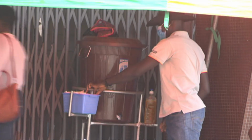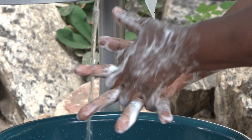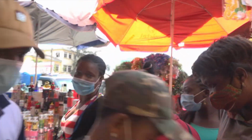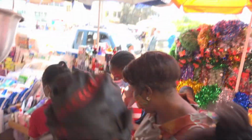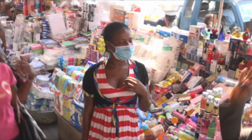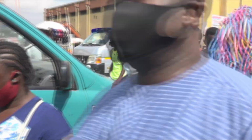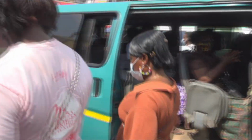It became one of the major protocols to control the spread of China's deadly Wuhan virus, a virus which, according to the World Health Organization, has affected over 75 million people, with close to 7 million people losing their lives as at March 12, 2023.